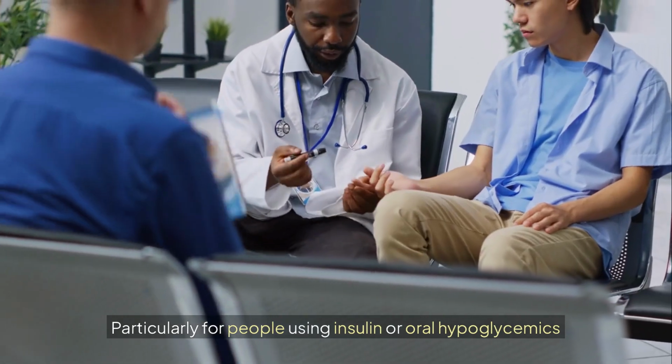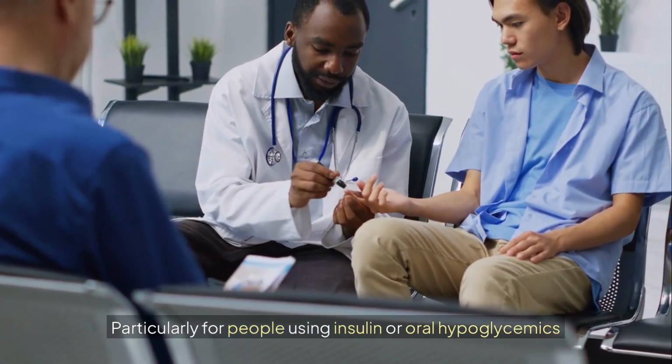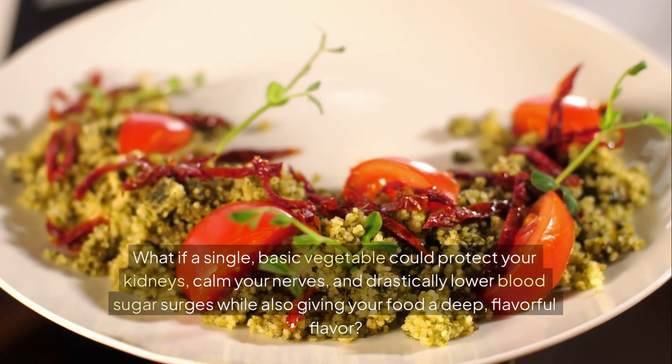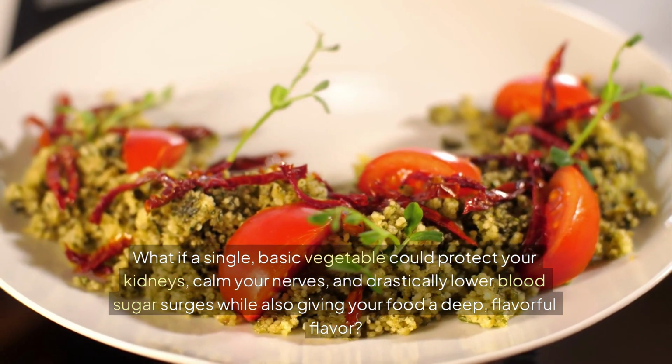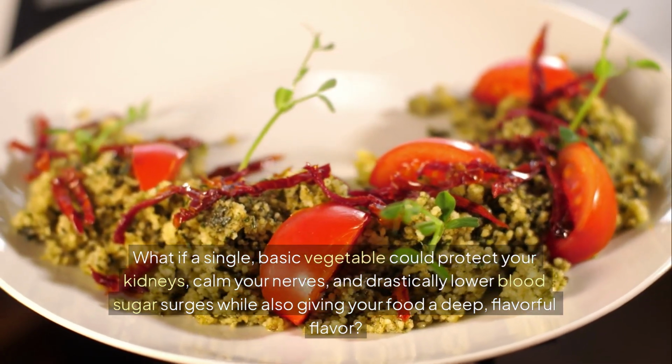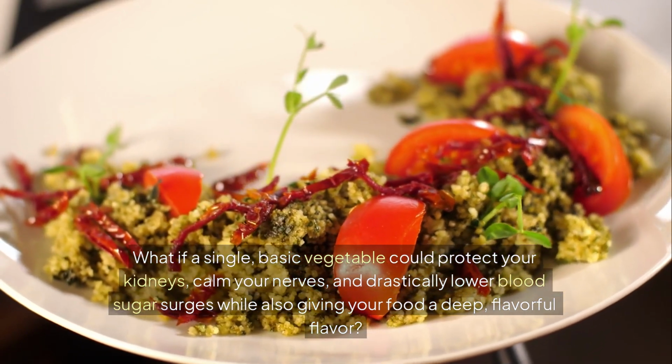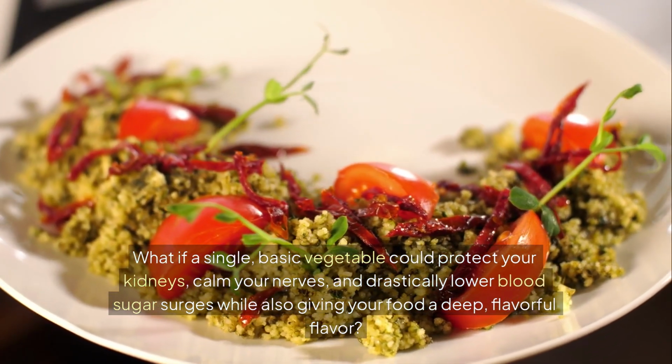Particularly for people using insulin or oral hypoglycemics. What if a single basic vegetable could protect your kidneys, calm your nerves, and drastically lower blood sugar surges while also giving your food a deep, rich flavor?